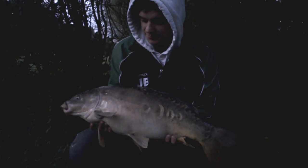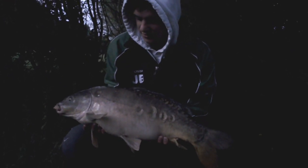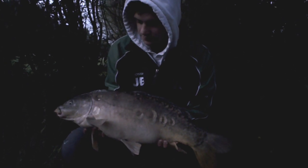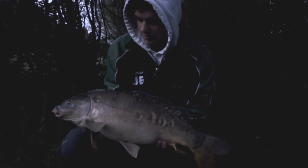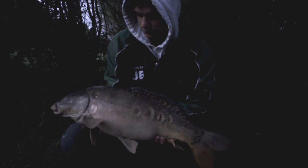Right guys, Joseph's had a screaming run, and it's resulted in this 12-pound mirror. Lovely fight. Probably was on there for a good 15 minutes, but Joe did well with such a soft rod and a small bait runner. Just on a 12mm TNT with a little bit of yellow pop-up foam, and rattled off just as we were starting to cook dinner.